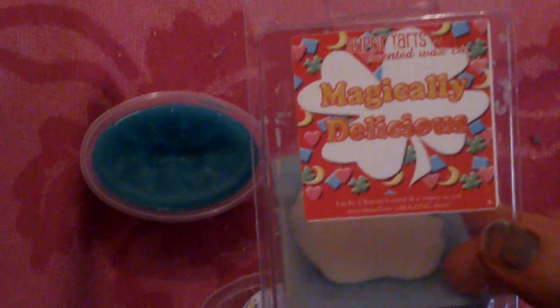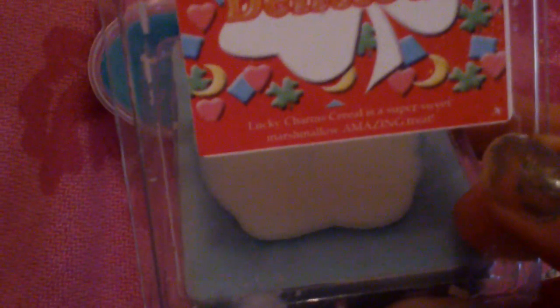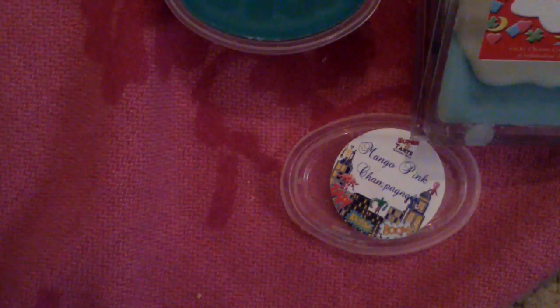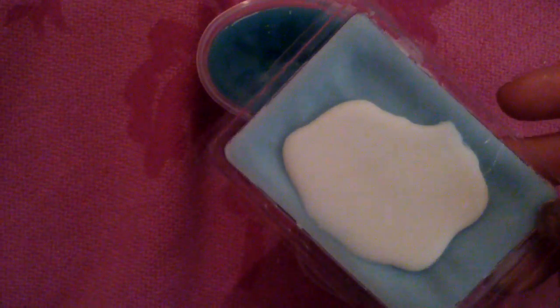And you can look at the fun label, and actually it already has it on there. Lucky Charms cereal is a sweet marshmallow... hold on, I can't read the little fine print. Magically Delicious is basically Lucky Charms cereal, a super sweet marshmallow amazing treat. Yes, you get marshmallow and Lucky Charms together, which is the perfect cereal. I love Lucky Charms.